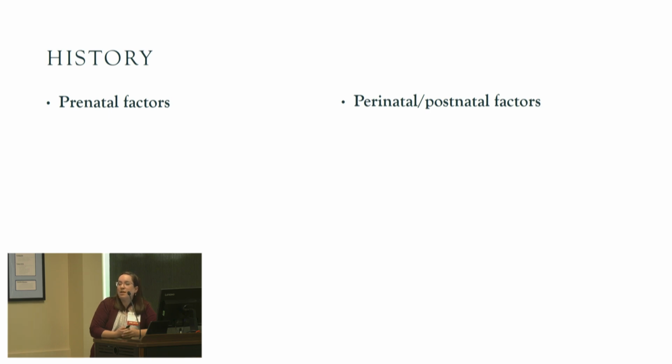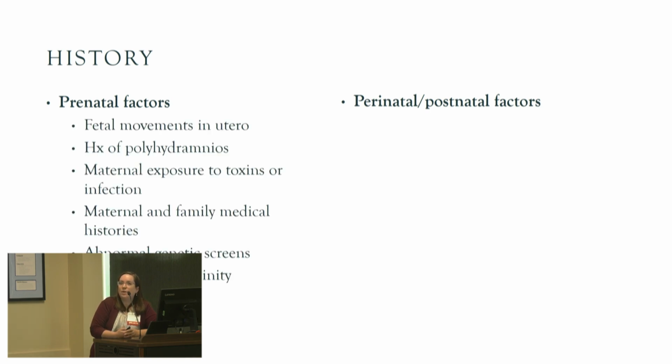So when you're doing your evaluation of a hypotonic baby, you want to think about different factors in the history. Prenatally, think about their fetal movements in utero. These are questions you want to ask the patient or the mom or family, or look in the chart. Any history of polyhydramnios, exposure to toxins, infections, obviously family histories, abnormal genetic screens, and then parental consanguinity.